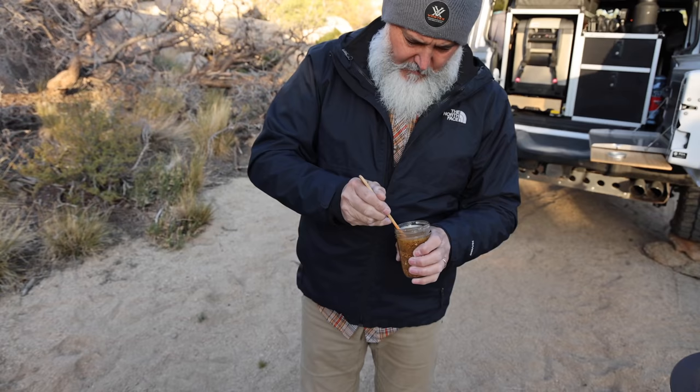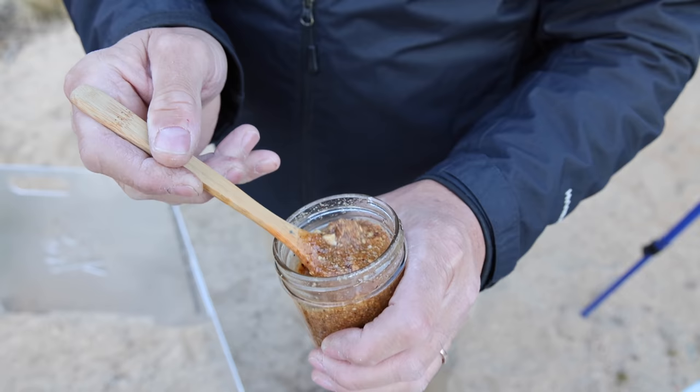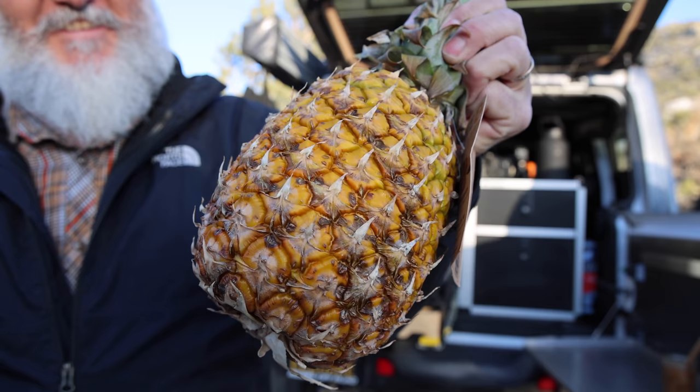What you got there, buddy? I made this salsa. Okay. And it's chile de árbol. See? Sesame seeds and peanuts in oil. Interesting. What do you got there? Look at this ripe pineapple. Dude, look how yellow that thing is. Smell it. Oh, that's going to be so juicy.